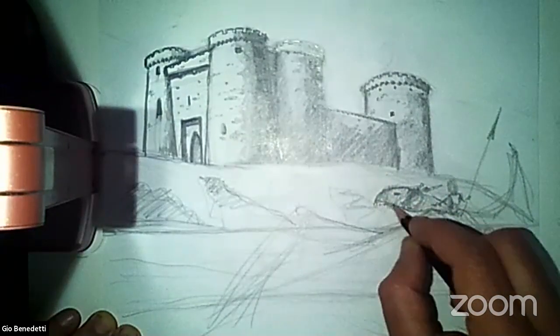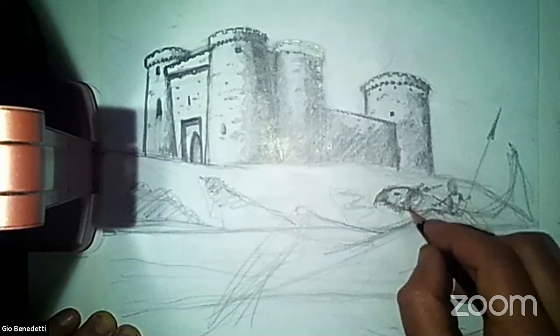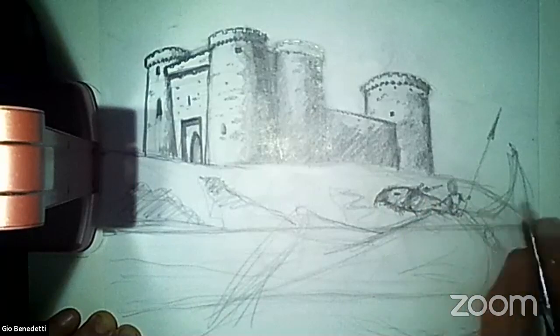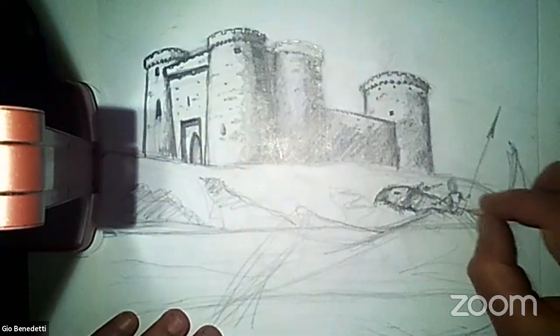You guys do not have to draw this. If you want to try and draw this with me, that's great. I'm trying to figure out how to draw it while I'm drawing it. So be warned, mon frères. It's going to be a lot of erasing.